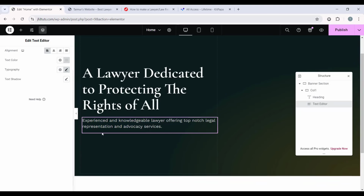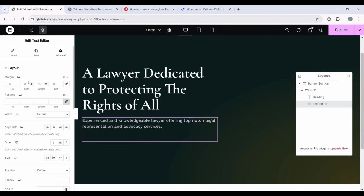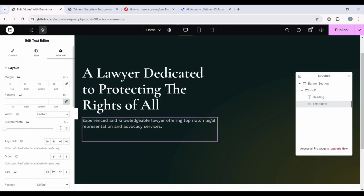And it's looking good. Now let's go to the advanced and add some margin on link, and on the bottom add 50 pixel. And we can use this width and make it custom, then type 100%. So adding this option will help us in the responsive mode, which we will see next.